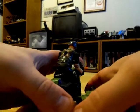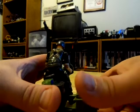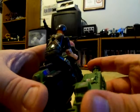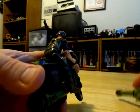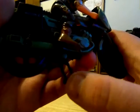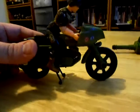Of course, you can remove the sidecar if you don't want it, or hold these two little pegs. Because it's a very old toy, age has made these two pegs very loose, so they have a tendency to drop off. If you don't like the sidecar, you can just have it like a motorbike. There's a little kickstand on the bottom you can just flip up. Have your Ram Cycle display like this.